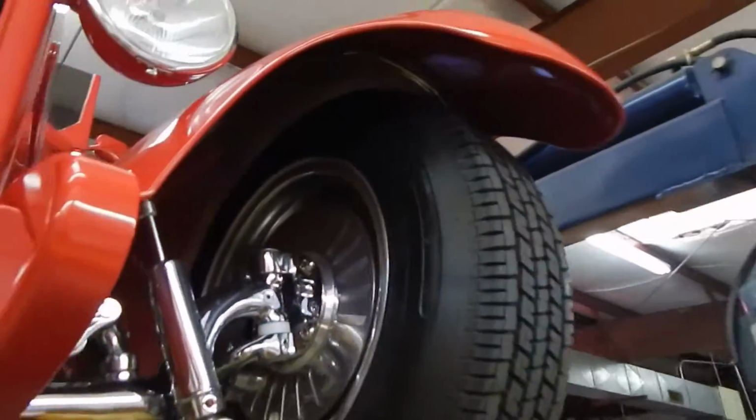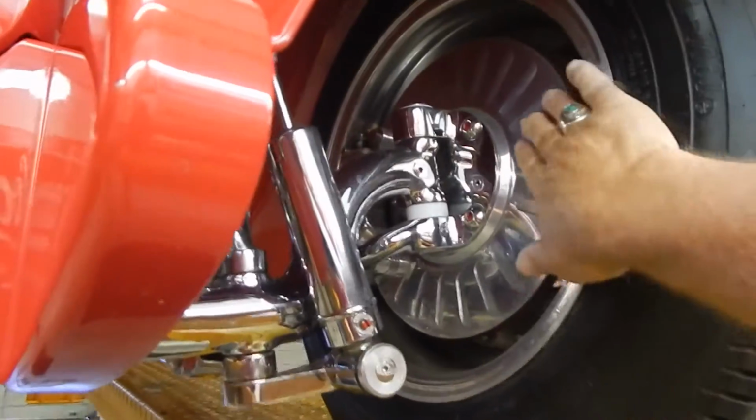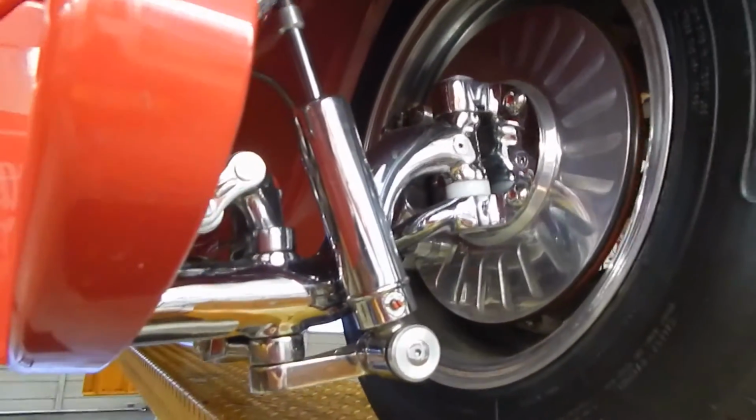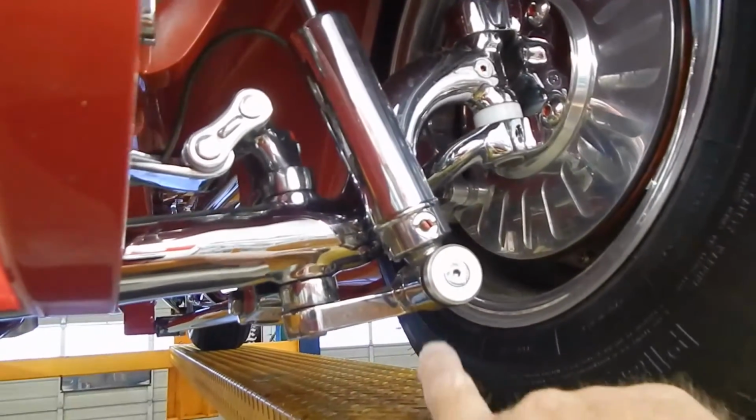even the plugs in the block, the freeze plugs in the block have little aluminum brushed metal caps on them that were hand machined for that. Gonna get up here in the front a little bit. This gives you kind of a little better view of the discs that are all handmade by Magoo in his shop. How everything's done and built and hand assembled.